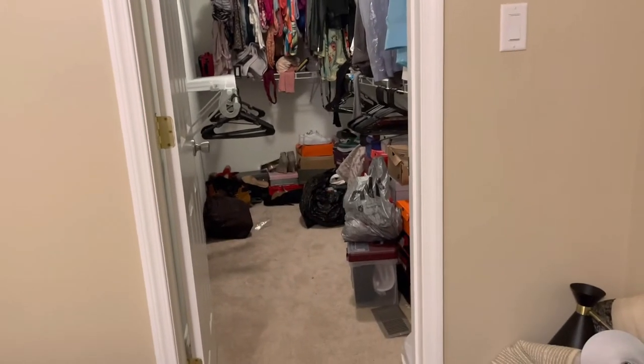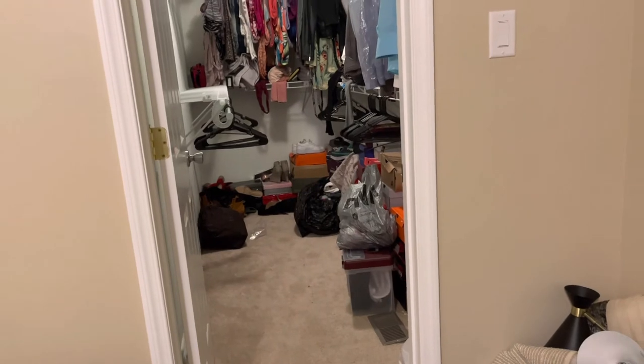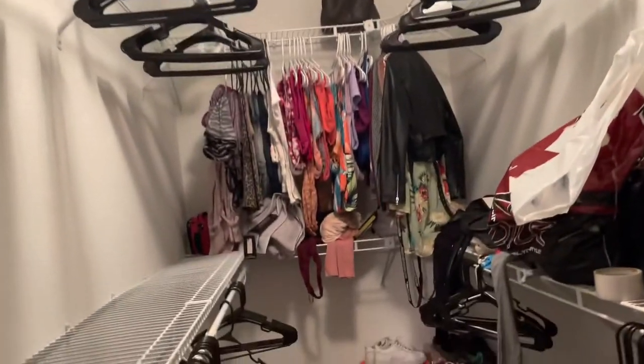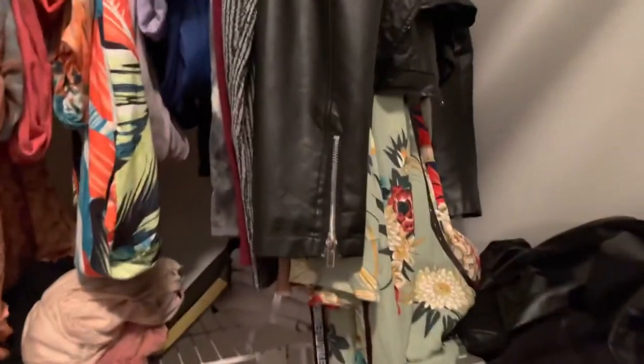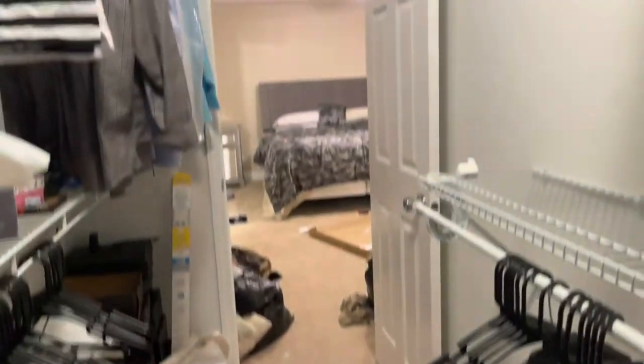So guys, remember that loud noise that you all heard in the background? Josh was actually putting up the other side of the closet. So yeah, this is our closet. It's not finished. We haven't hung up many clothes. We were just throwing stuff in here as we go. So I have to do a cleaning, hanging stuff up. That's a whole other project because we have a lot of clothes.